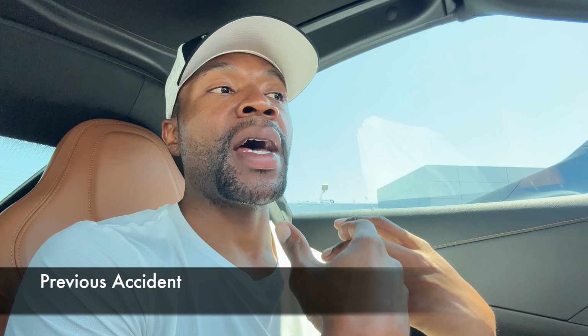The last option that online has given me that could be an issue is a previous accident, which I know is not the case. I have not been in an accident in this car whatsoever. Now again, this car was on the trailer recently, and I don't know, from driving across the country from here to there, it could have caused it.